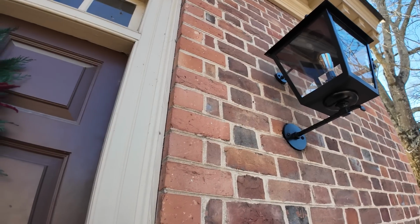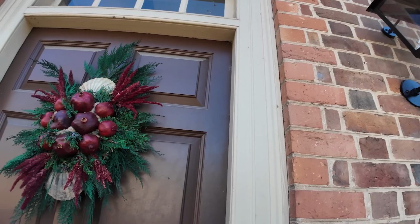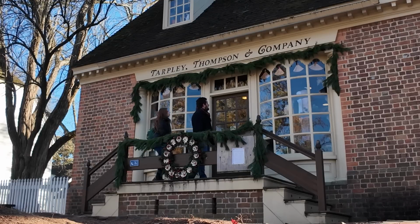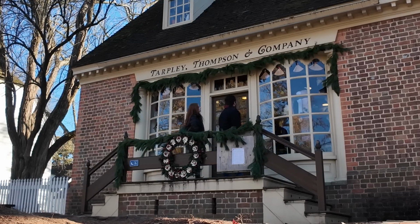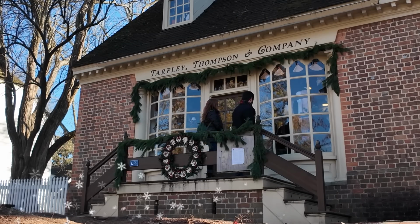Today, the Tarpley, Thompson and Company shop stands as a window into Williamsburg's colonial economy. At Christmas time, its decorations not only honor the season, but also celebrate the history and traditions that make this historic town so extraordinary.